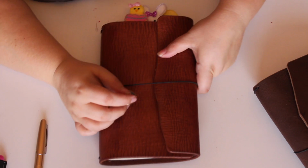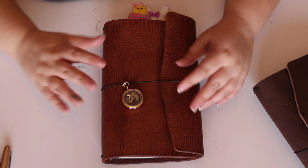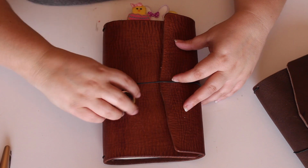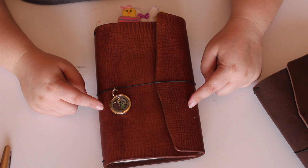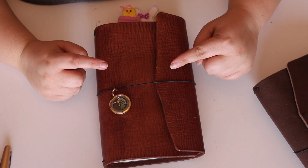So the next thing I have is my everyday carry traveler's notebook. This is a wrap leather quill. This is from my shop, which is leatherquillshoppe.com. It's the shop that me and my husband have. He creates these leather traveler's notebooks. And this is in the color chocolate.